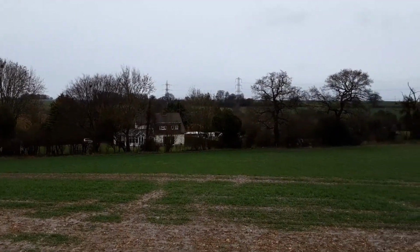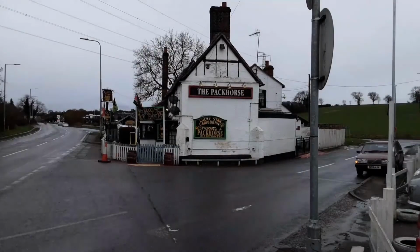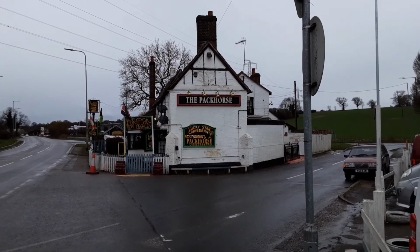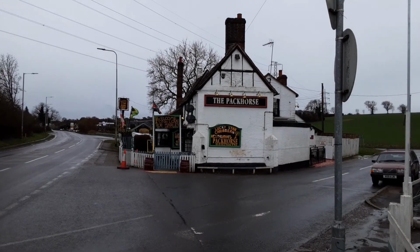It's just in that direction. There's a pub called the Pack Horse. Let's go and see what's going on there. Excuse the traffic. Here's the Pack Horse pub. It's at least 300 years old, and nobody knows exactly how old it is. Parts of it are older.